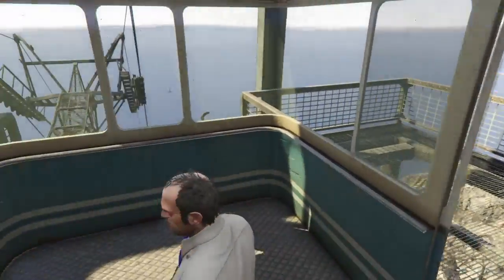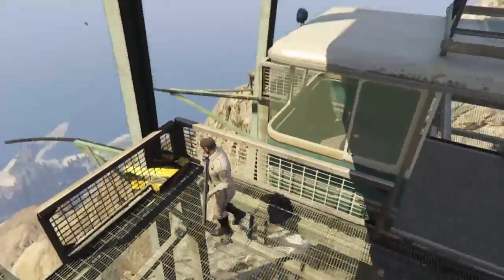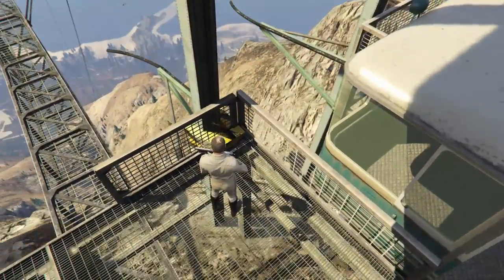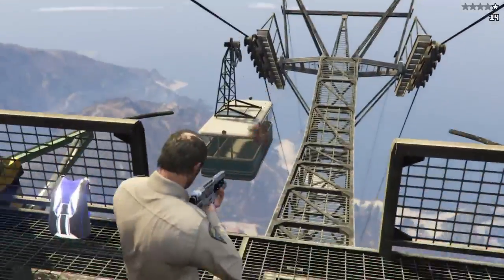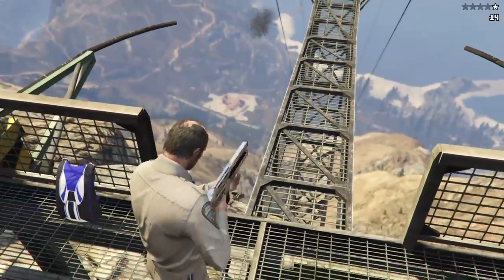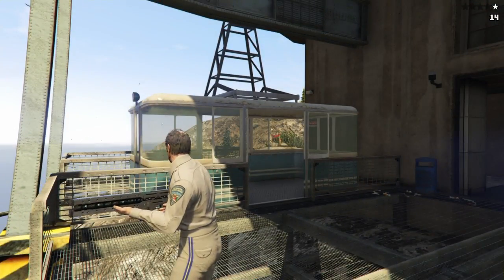Now not many people know you can just knock these trams straight off with explosives or a big powerful round, or just machine gun bullets. We've actually done this, been on top of it and surfed that down the mountain. We surfed one down the mountain.